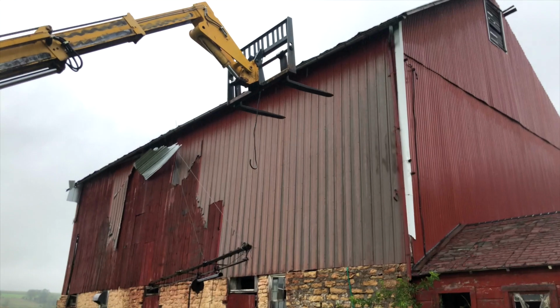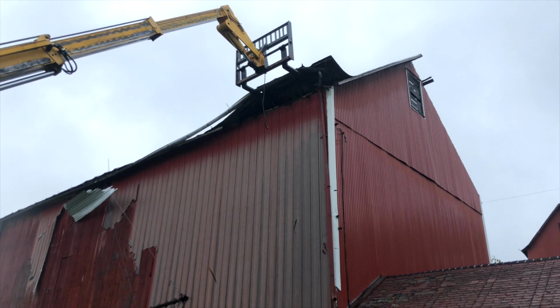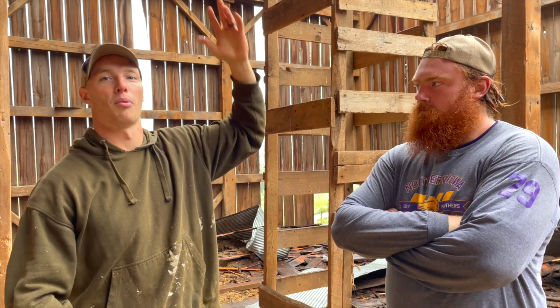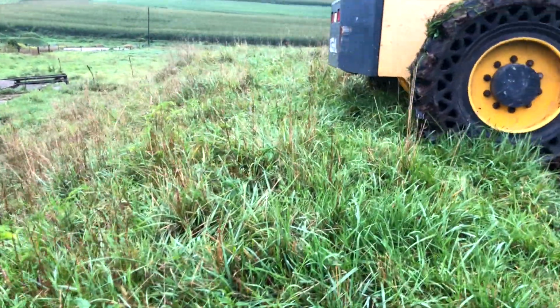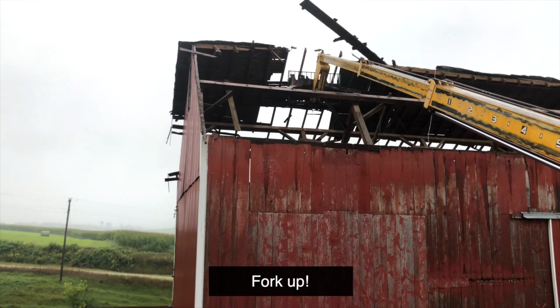What's our plan for this second half of the roof? We're gonna come on this side by the low end of the barn where we can reach. We're gonna pop it up a little bit. What I think is gonna happen, because most of our weight wants to shift into the middle, is we're gonna try to get that side of the roof to almost fall on top of the structure so that we can reach it from this side and pull it off of the telehandler that way. Fork up.